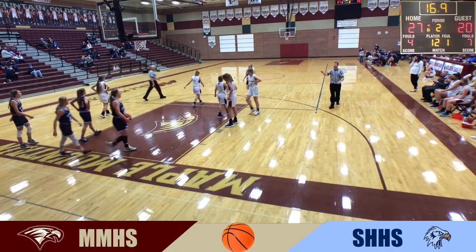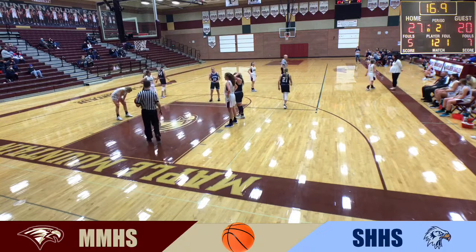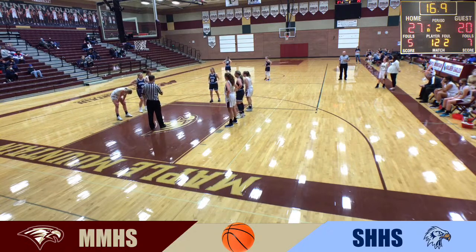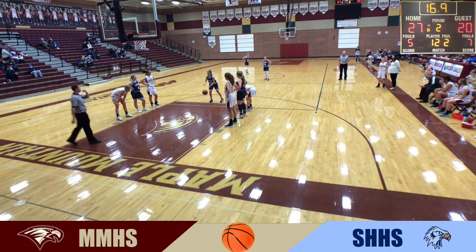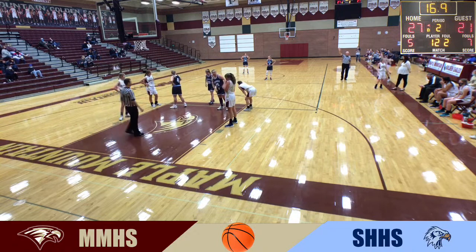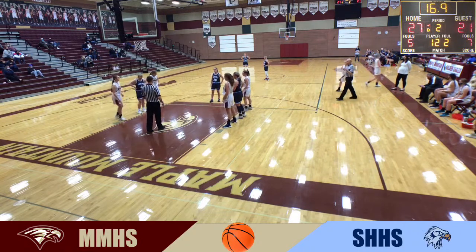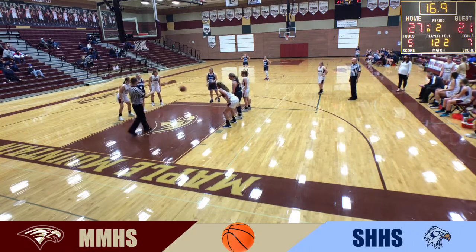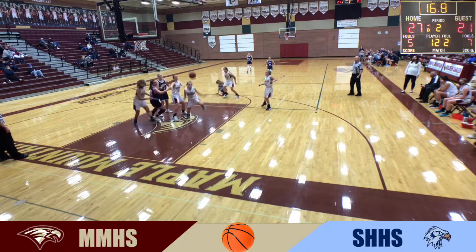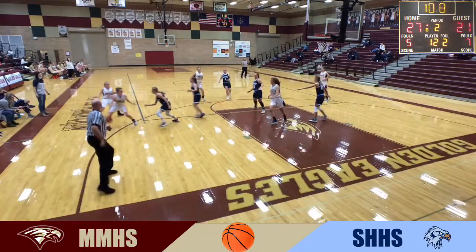Foul is going to be on Vorkink, number 1. Oh, they called the foul on Ivy. That's her second personal, 5th team foul. That's a 2-shot foul. Number 20 for Salem Hills shooting. First basket good. And Tanner comes out of the game. Harris goes in for Tanner.